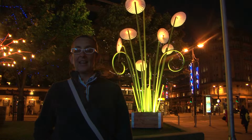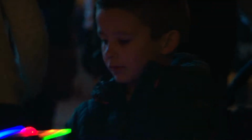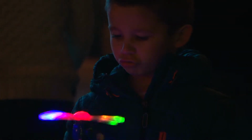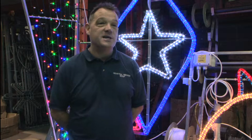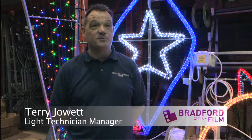I think it's what we need. We need a little bit more culture and things like that in Bradford, so it's lovely, it's really pretty. The lights in Bradford have been here for a number of years, and I look at it as something that attracts people into the city centre and brightens up the place.